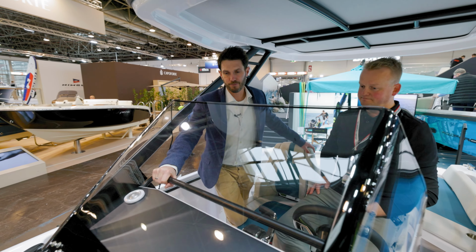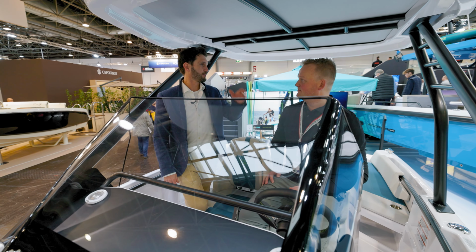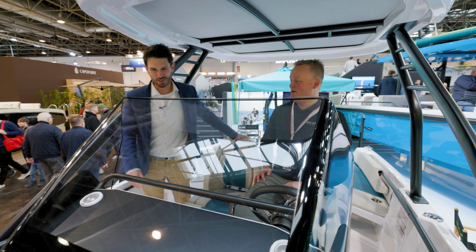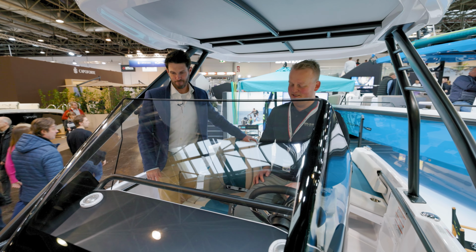It's something if the weather's not great, and you were talking earlier about 2 meter swells on the way to the wedding. You don't want your wife flying off board. Preferably the wedding, not. No, absolutely not. This is a nice little, very good feature.